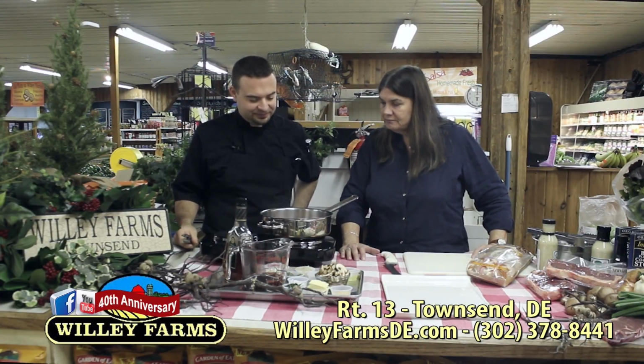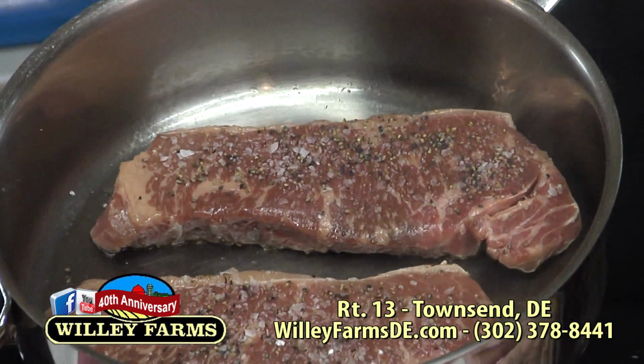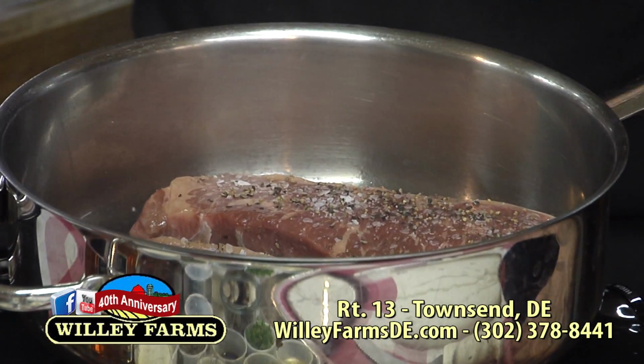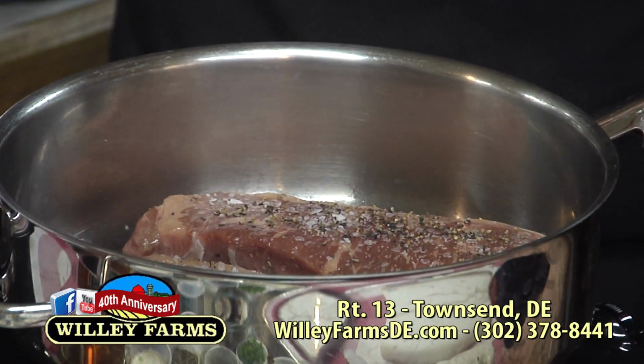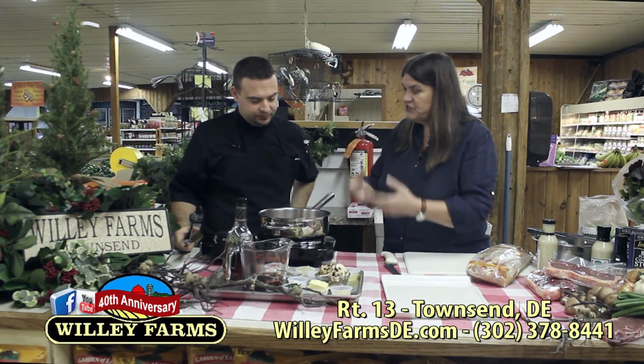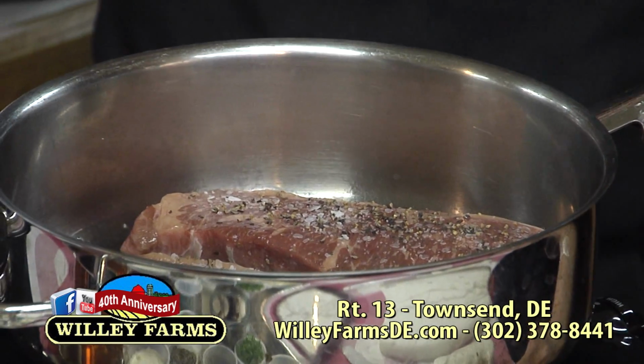Excellent. All right. So as you can see in the pan here, there's just a little bit of oil, and that's it. There's not juices coming out of the steak or anything like that. That's why we preheated that pan. And you don't want the steaks sitting in oil. You just coated the steak and that's good enough. This is what's called a pan sear. So we're just using a very little amount of fat.